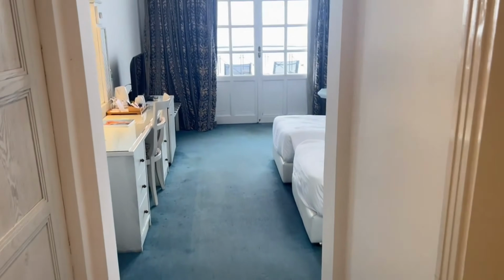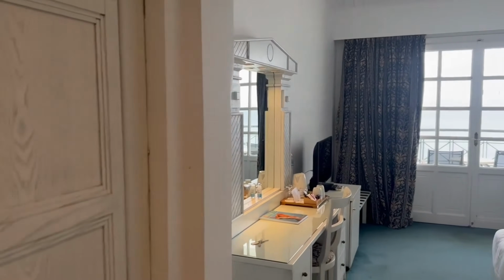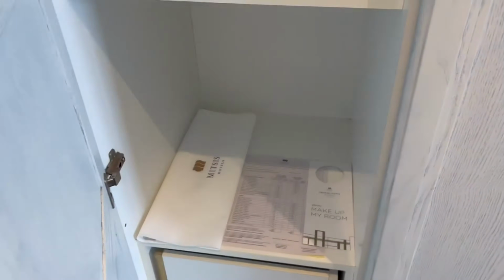But it's only 5 minutes into the new town, and another 15-minute walk you're into the old town, which is absolutely beautiful. So a really, really great position. You're able to hire cars, you're able to hire bikes, and yeah, it's a 5-star all-inclusive hotel.